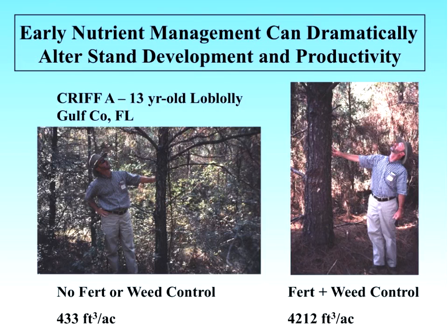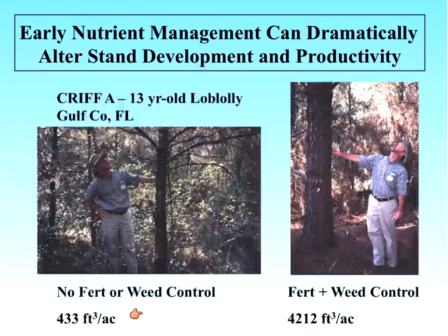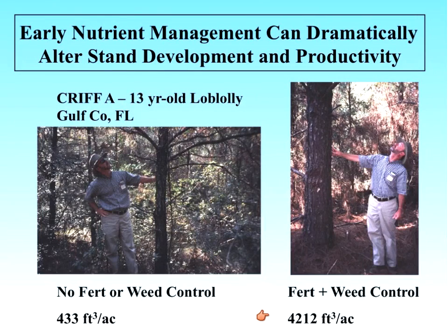Another example on an A group soil, no fertilizer, weed control on a 13-year-old loblolly in Gulf County, Florida. This is a representative dominant tree in the control plot, and this is a representative dominant tree in the plot that received fertilizer and weed control. This is pretty dramatic. We've gone from 433 cubic feet per acre to an excess of 4,200 cubic feet at the same age. So a tenfold increase. That doesn't happen all the time, but it certainly happened at this site.